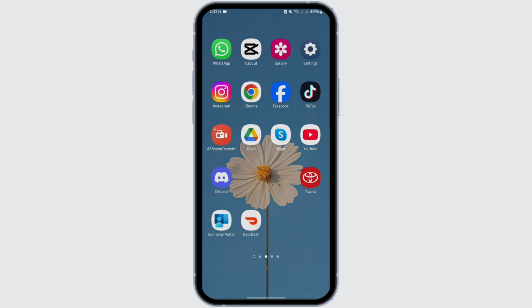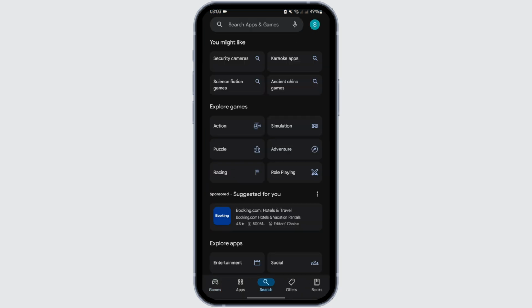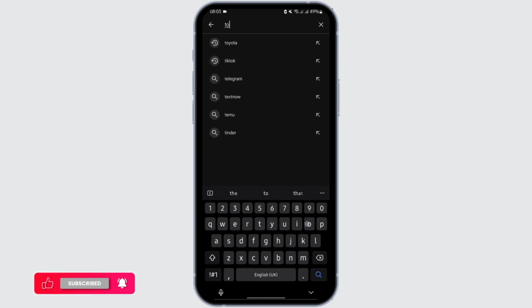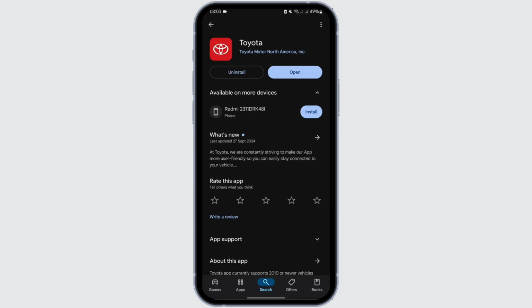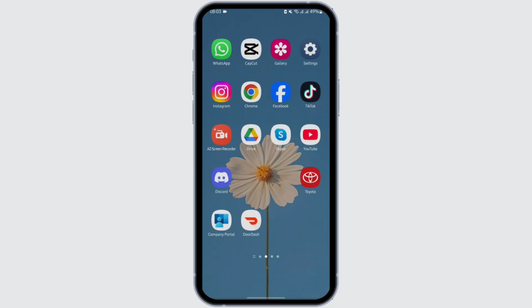If your Toyota app is not working, the first thing you need to check is this app in your Play Store. Head over to your Play Store, then search for Toyota. As it is so, if this application shows open, that means it is already updated. If it shows update, tap on update and update your app.